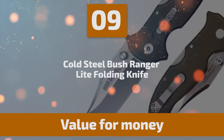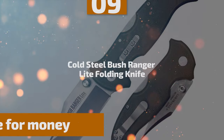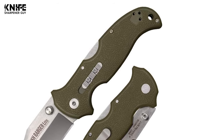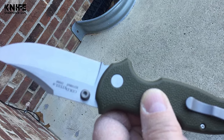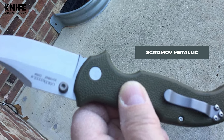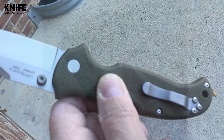Number 9. Cold Steel Bush Ranger Lite Folding Knife. For the ones intrigued by the Bush Ranger but seeking a price range-friendly folding field knife, Mike Wallace evolved the Bush Ranger Lite. With a nearly equal Sheffield clip point blade, the light version of the Bush Ranger makes use of durable 8Cr13MoV metal and a thumb stud for ease of opening.